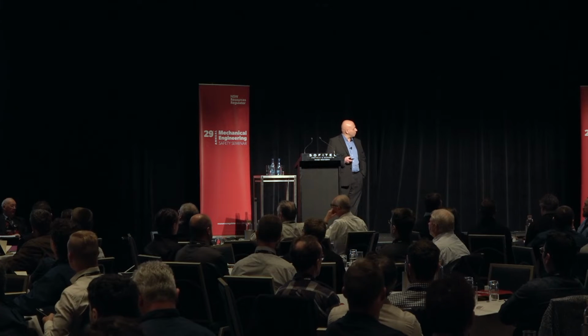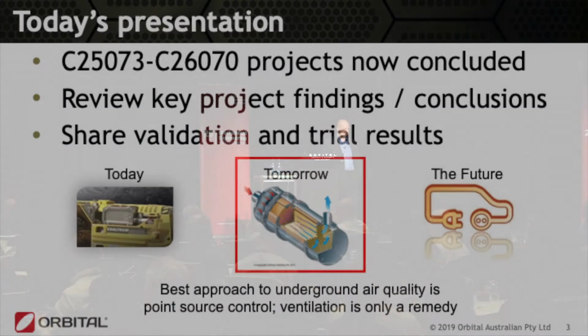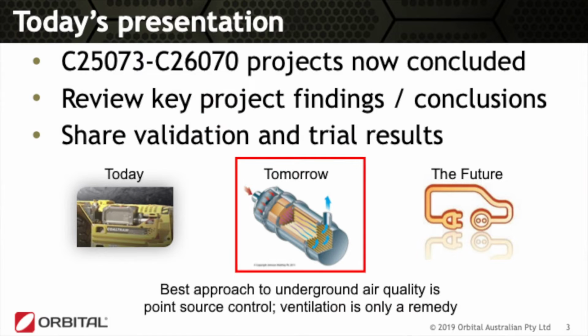The project that I'll be talking about today is actually two projects. It spanned 3 years. I first spoke to you guys probably in 2014, in 2017, and today it's the wrap-up of this project. I want to review some key findings and share some of the results of the validation and trial work we have done.